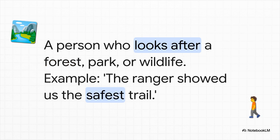And our second character is a ranger. Now, while a farmer works on a farm, a ranger is someone who takes care of a park or a forest or the wildlife there. For example, the ranger showed us the safest trail. So now we have two people who work really closely with the outdoors.